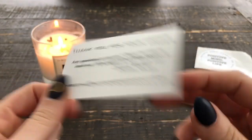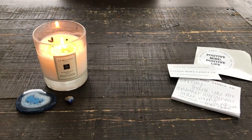So yeah, Christina is the owner, and there you go. That is my little packing slip.